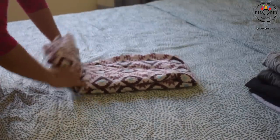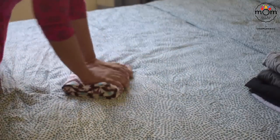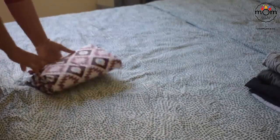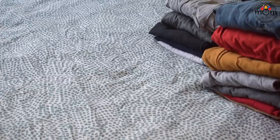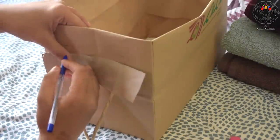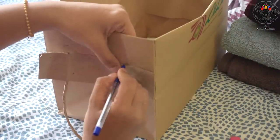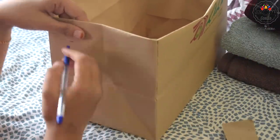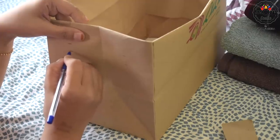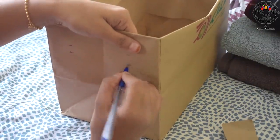So that's how you fold a fitted sheet. I had seen these DIY storage boxes from paper bags on Pinterest, and they are easy to make. I was not sure if it would come out well, hence didn't shoot this, and this is very easy to make.